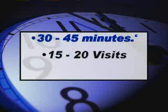Research shows that you can expect an overall treatment program length of somewhere between 15 to 20 visits over a 6 to 8 week period.